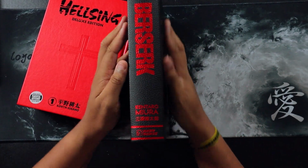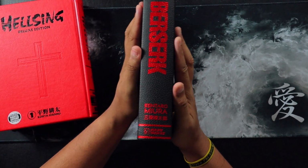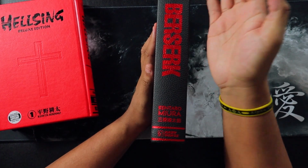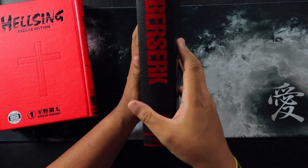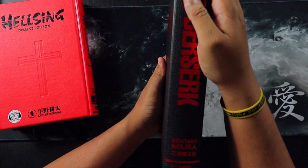So see, Berserk, it's somewhat kind of plain on the spine. So it looks good just because I feel like the color is what sells it. Other than that, it is a pretty plain spine, but the color kind of gives it away.